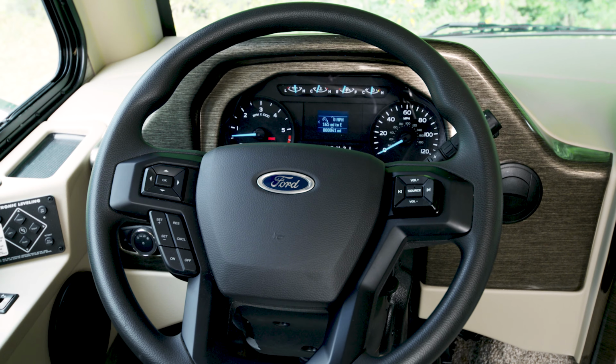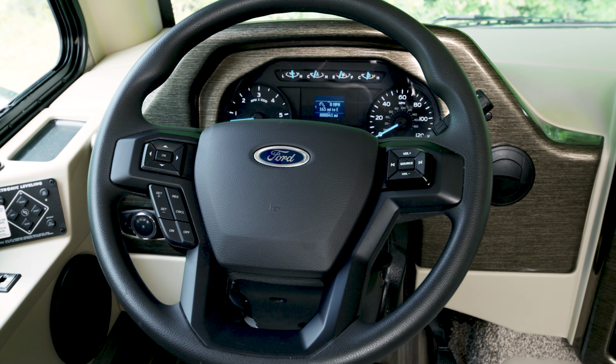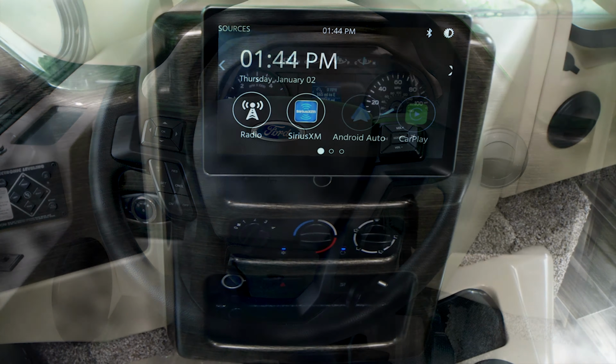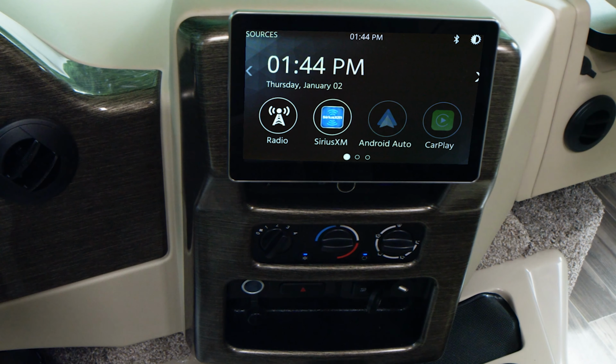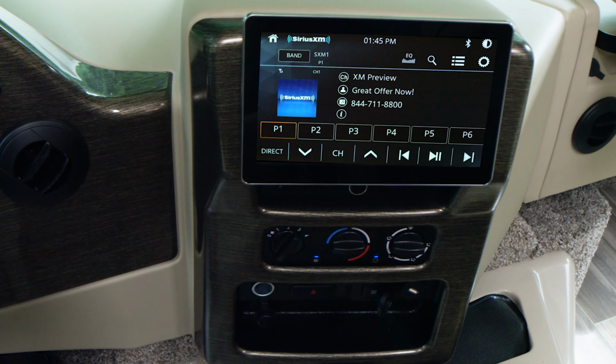This new dash will help you keep your eyes on the road, and you can even control the infotainment center from here. So check this out. You have Sirius XM satellite radio, Apple CarPlay, Android Auto, and it's your backup and side view camera monitor.